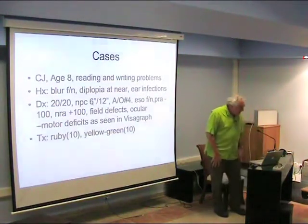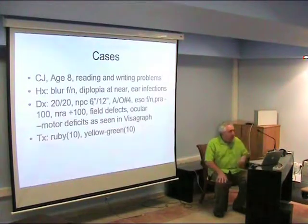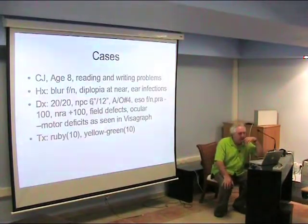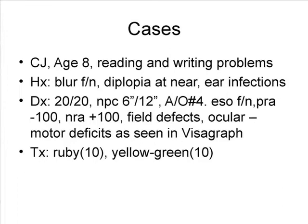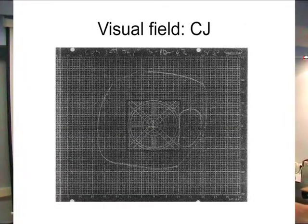Now, I'll just talk about a couple of cases here. One is a boy with reading and writing problems. He had double vision. He's got a history of ear infections. We measured that he can't focus his eyes well. He was given ruby colored light for his emotions and yellow-green light, 10 minutes of each. And I don't think you can even see his field.